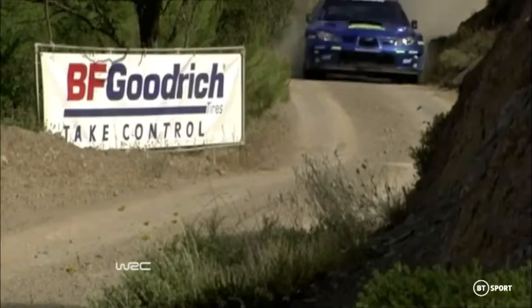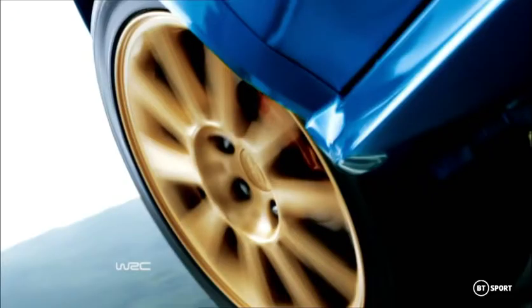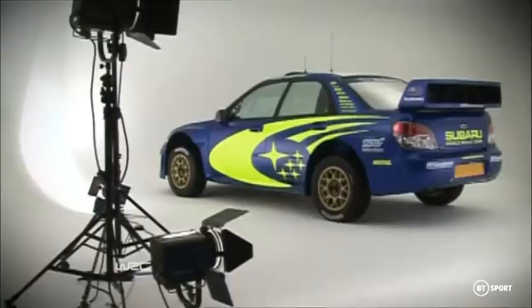Your road car is almost the same, or it's exactly the same layout. You can't buy a four-wheel drive turbocharged Ford Focus, for instance, but I think that's another reason why the Impreza has been so popular and so successful, is that you can actually go in the showroom, buy a blue one with gold wheels, boxer engine, exactly the same layout as the rally car. So probably that's one of the biggest reasons it's been so popular.